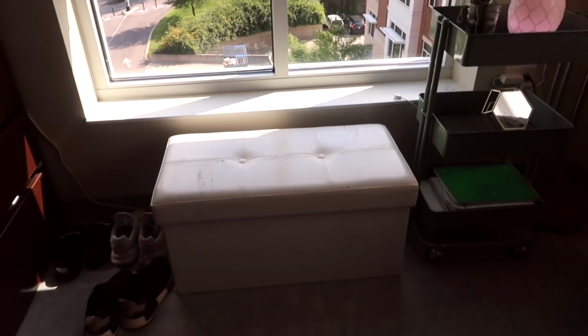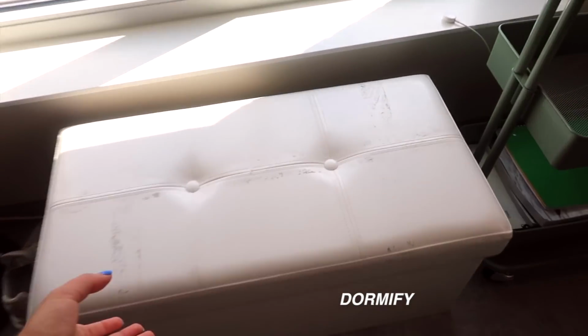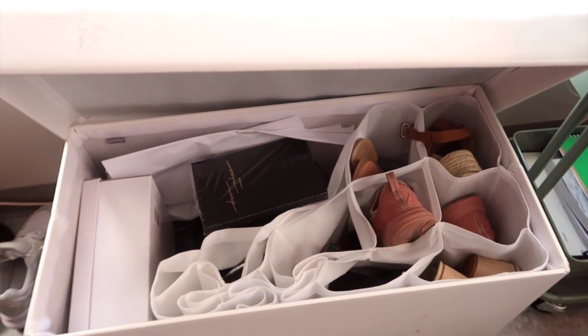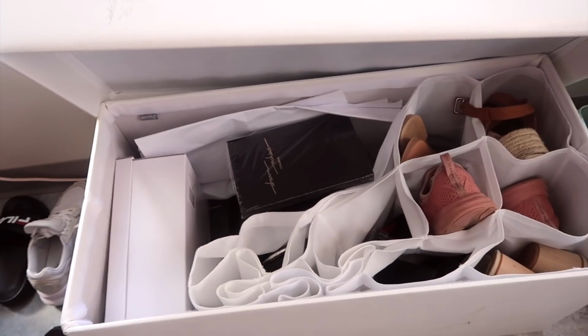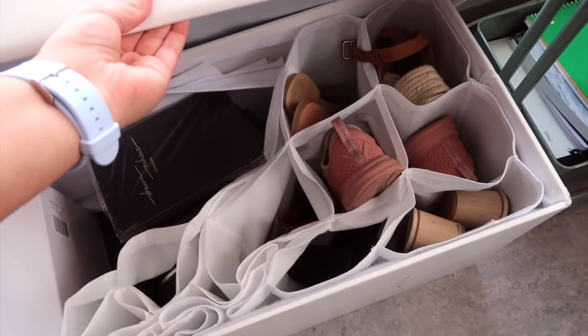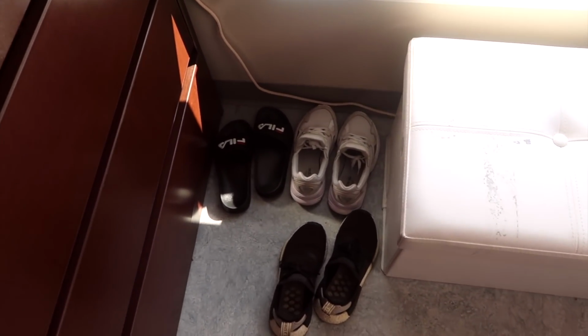This right here, if you guys recognize this from last year's dorm, is from Dormify, and it holds all my shoes. So right now I actually don't have that many shoes here. What I'm also using it for is workbook storage. So we have workbooks all over my room, and that is one of the places where I have my inventory. Just here to the left, you can see I have some shoes. I normally just walk into my room and take off my shoes, so those are in that little corner.